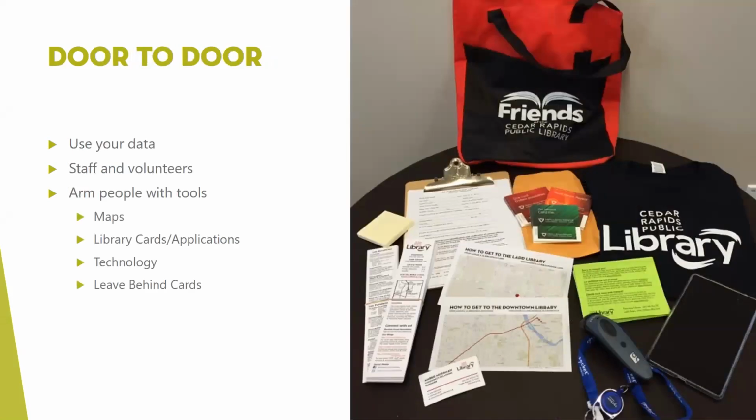The next thing I'll talk about is door to door. Now, I know this sounds kind of scary, and it was to us the first time we did it, but it's really not nearly as bad as you might think. It's actually a lot of fun. It's a great way to engage with people who aren't your library users.